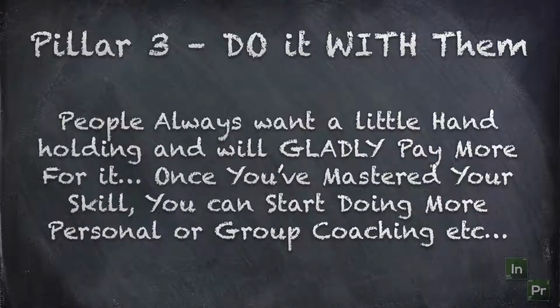The next one, right? So you have what to do, then you have how to do it, a little bit more in depth, and do it with them is the next level, right? People will always gladly pay more for a little bit extra hand holding, once you've mastered your skill and you can start doing more personal or group coaching, etc. So your time will start to become more scarce, and you can start to charge more, supply and demand, right? You're having success, you're making money, you're going to value your time more.